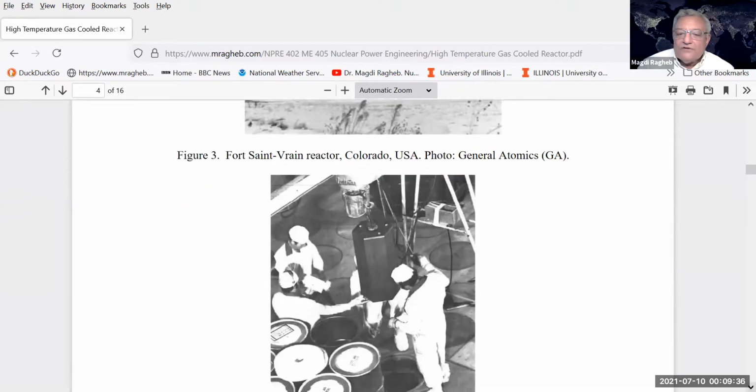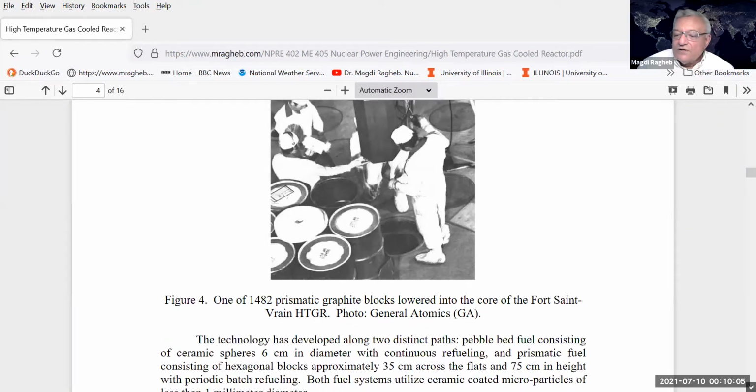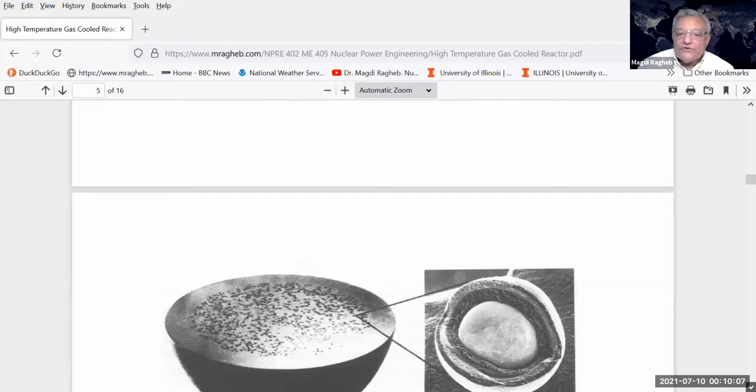And it shows us here the blocks of graphite that were used at Fort St. Vrain. You could see it's a hexagonal kind of a graphite block. These were being lowered inside the core, and those graphite blocks have tubes in them. If you look very carefully, you can see tubes that would circulate the helium gas and tubes that had the fuel inserted into them. So that is one of the approaches to high temperature gas cooled reactors using graphite.